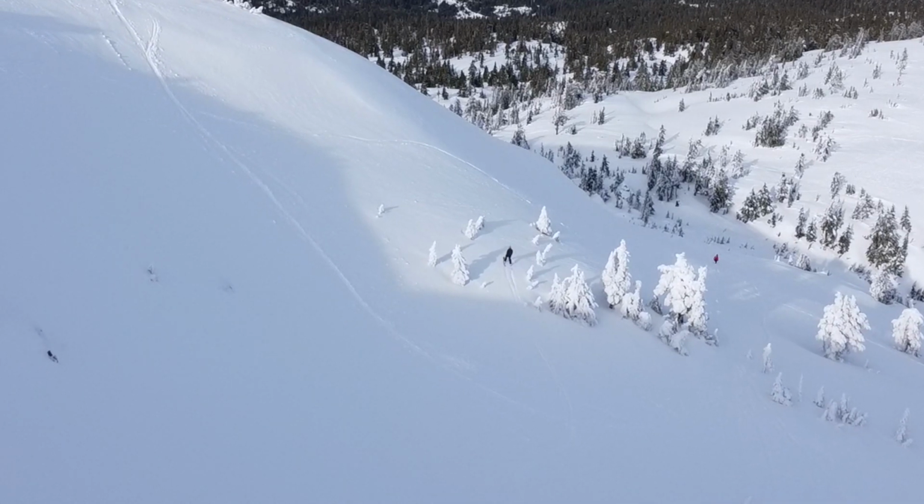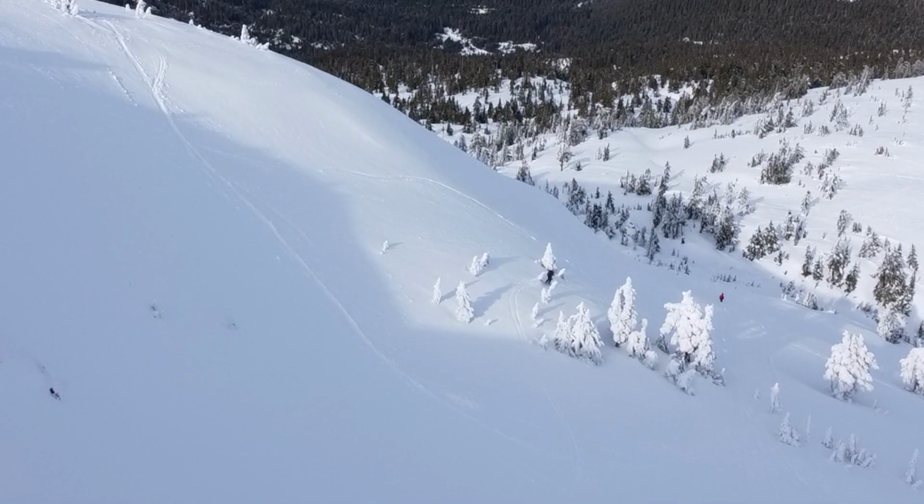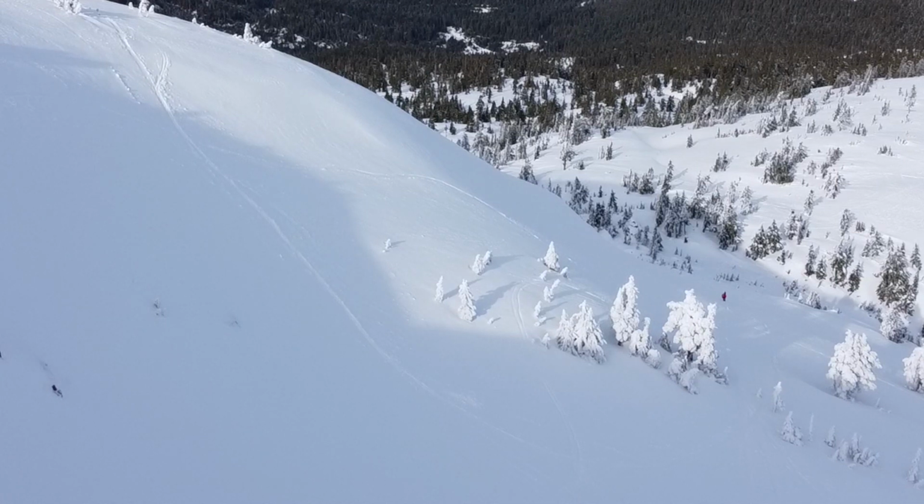Sorry about these absolutely horrible drone shots. It's a lot harder than I thought, and this is one of my first times trying.